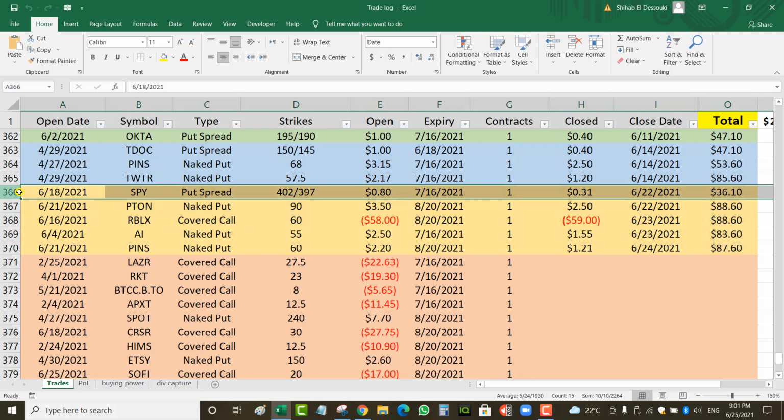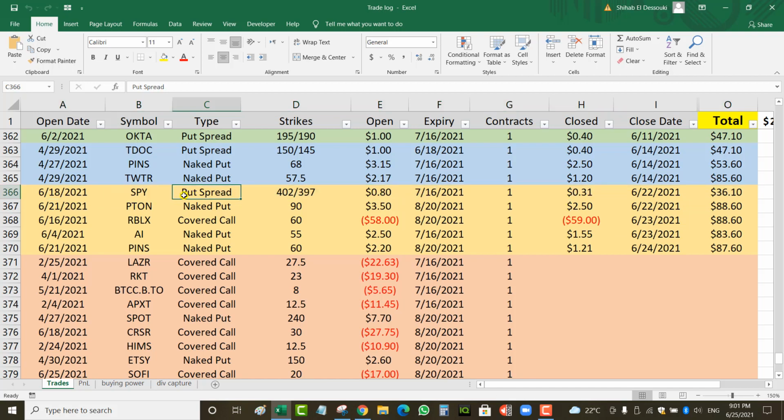So first trade here, I've got a SPY put spread. If you watched the previous video, you remember how this one got filled. This one got filled after hours when SPY, last Friday, if you look at the chart, took a drop, dropped to almost 413. So this one got filled for 80 cents, 402.397 put spread for 80 cents.